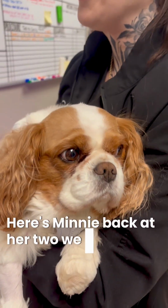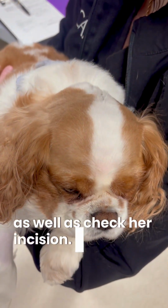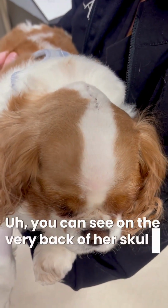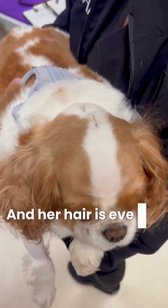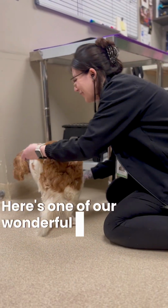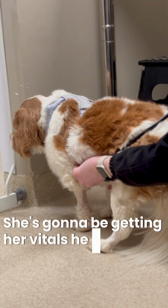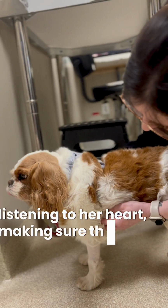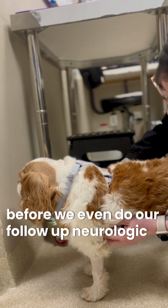Here's Minnie back at her 2-week recheck. We're here to see how she's doing neurologically as well as check her incision. You can see on the very back of her skull, she has a really nice straight scar that's healing beautifully, and her hair's even starting to grow back too. Here's one of our wonderful neurotechnicians interacting with Minnie. She's going to be getting her vitals here, listening to her heart, making sure that overall she's feeling well before we even do our follow-up neurologic exam.